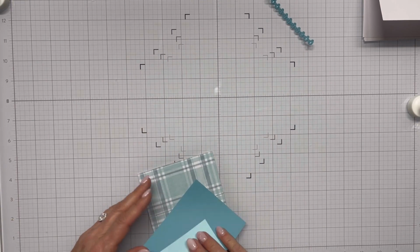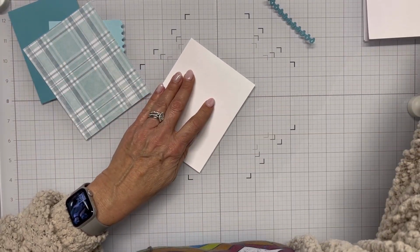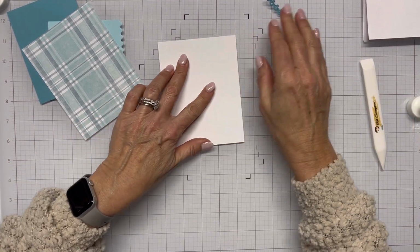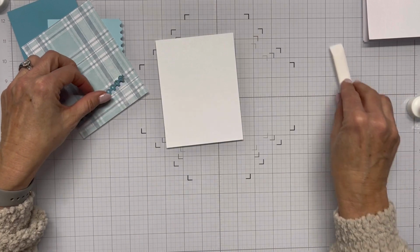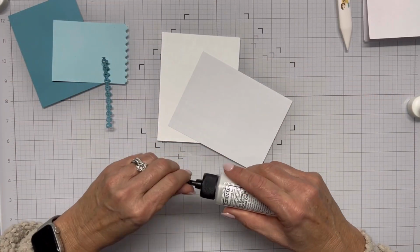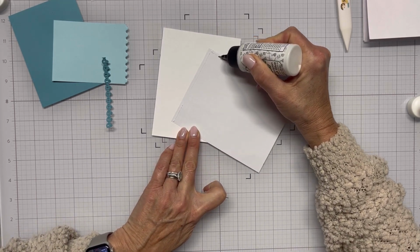So I think we'll just get started building this card here. And it's going to be a top folding. Just bring in my bone folder and go over that. I use that plastic thing that comes with the score buddy, and the bone folder works a little bit nicer. I'm happy I finally got one. Okay, so I'm just going to use some of my glue and get this laid down.